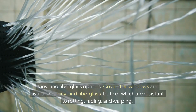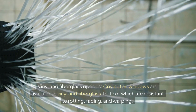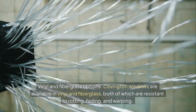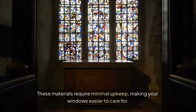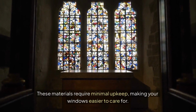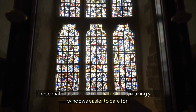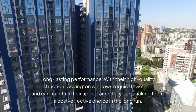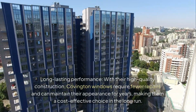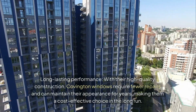Vinyl and fiberglass options. Covington Windows are available in vinyl and fiberglass, both of which are resistant to rotting, fading, and warping. These materials require minimal upkeep, making your windows easier to care for. Long-lasting performance. With their high-quality construction, Covington Windows require fewer repairs and can maintain their appearance for years, making them a cost-effective choice in the long run.